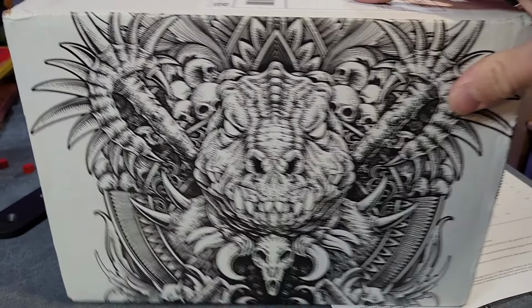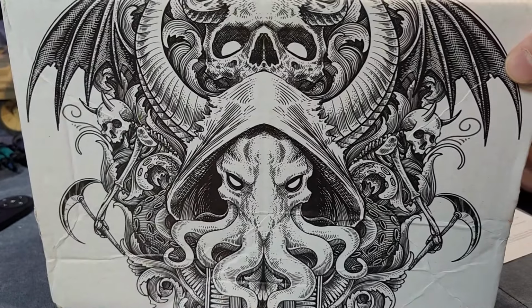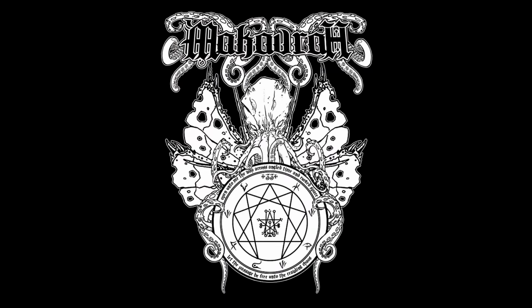It came in this amazing mailer. Every side has a different piece of art on it. It is fantastic. It definitely has the vibes of one of my favorite metal bands, Makavrah.